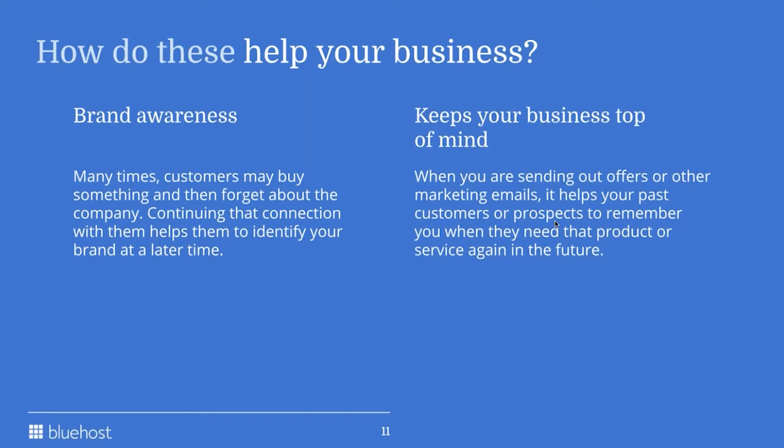Also, it keeps your business top of mind. So if you have a digital guide or something you want to share with the world, for example, like one of our blueprint books, and you found us through a friend of yours that said, "Hey, you should get this book." So then you go and download it. You have to give your email to download it. You get the book, and then they say, "Oh, that's cool. One day when I start a website, or one day when I need that type of thing, I'm going to go back to that person."